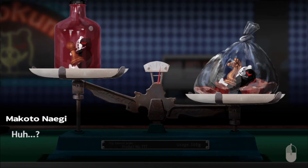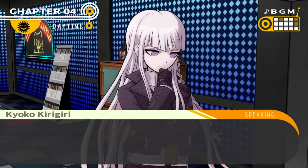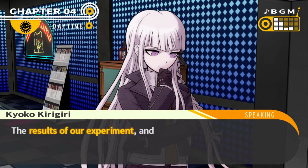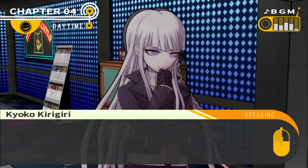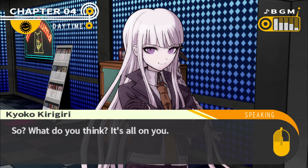Huh? The broken pieces are heavier. How is that possible? I knew it. Just as I thought. What? The result of our experiment and the correlation between each of the bottles. Put it all together, and I believe that you will arrive at one very persuasive conclusion. So, what do you think? It's all on you.